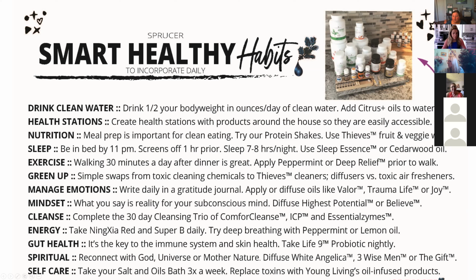I think it's so important. I saw Tammy the other day using her new blue light glasses, or ensuring you're turning off your screens 1 hour before sleep. If you have trouble with sleeping, things like cedarwood or Peace and Calming would be awesome. Exercising every day is really, really important, and using oils to help with that.